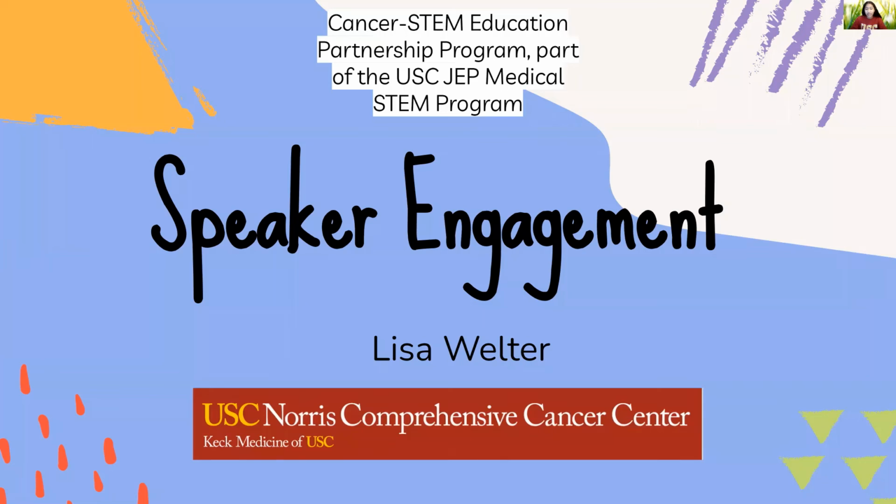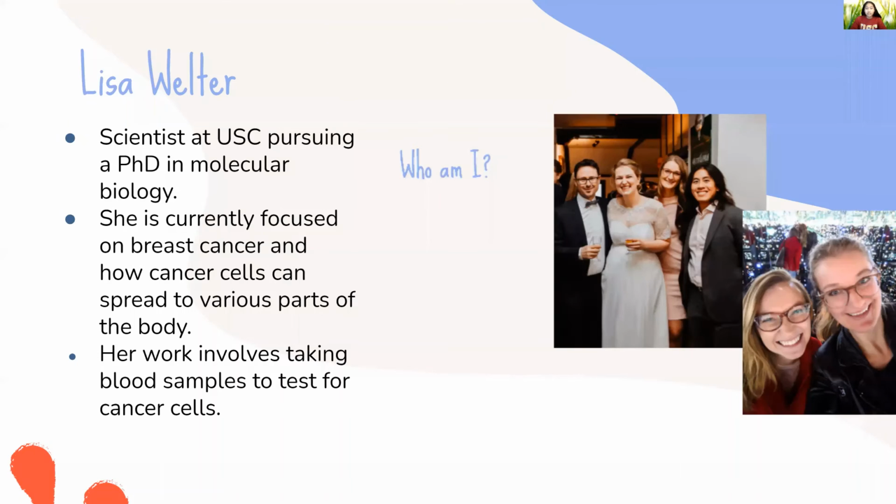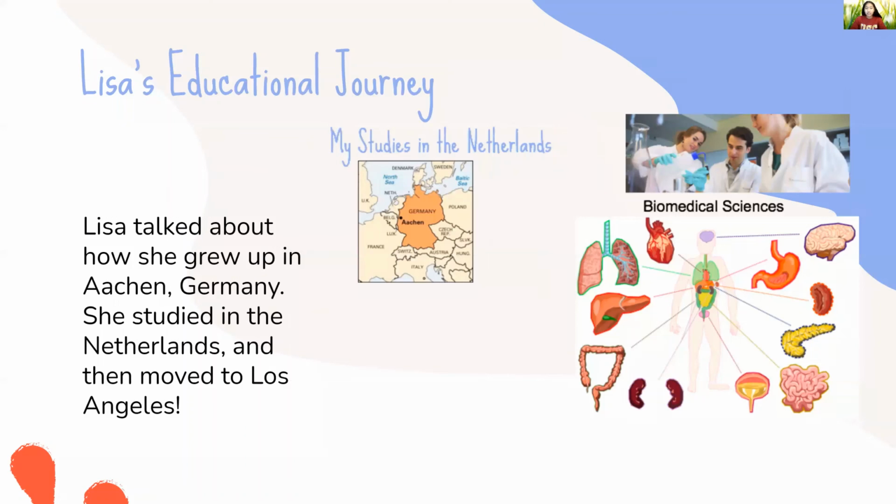The next speaker we had was Lisa Welter. Lisa Welter is a scientist at USC pursuing a PhD in molecular biology. She's currently focused on breast cancer and how cancer cells can spread to various parts of the body. Lisa talked about how she grew up in Aachen, Germany. She studied in the Netherlands and then moved to Los Angeles.